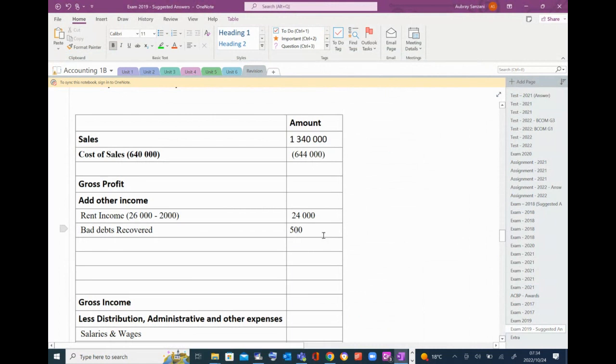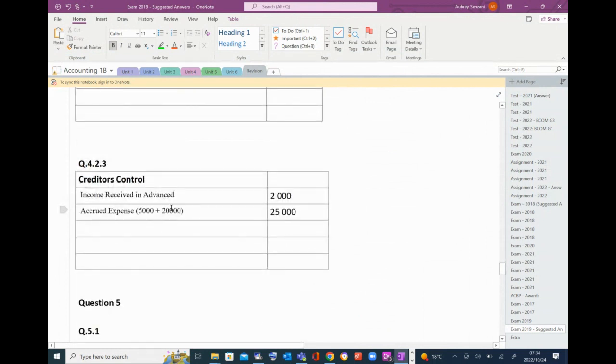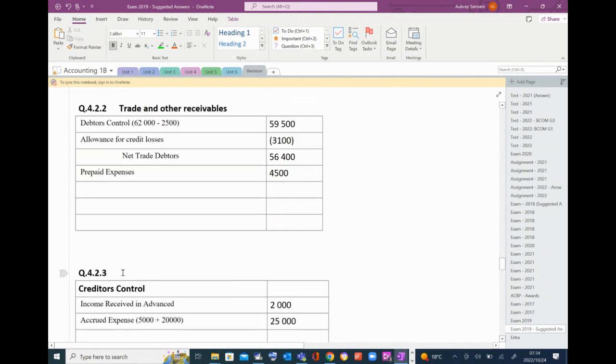Under here, yes, income received in advance. So I did do it. This is the rent income. Again, this is an accrual, but now it's accrued to someone else, so it's a kind of liability. I put creditors control, but I should have said trade and other receivables. Well, actually, sorry, I just needed to add that here. Yes, payables.